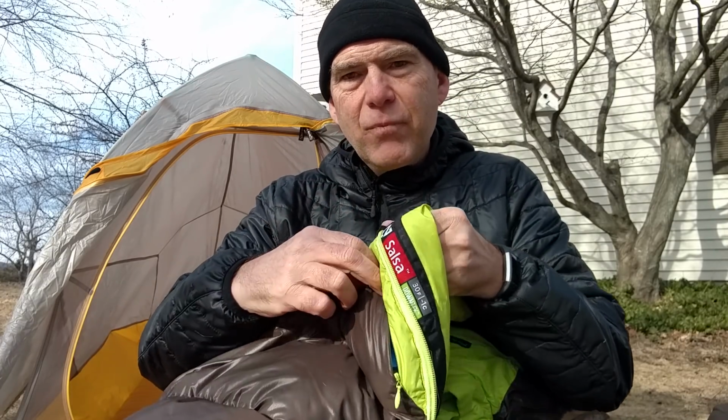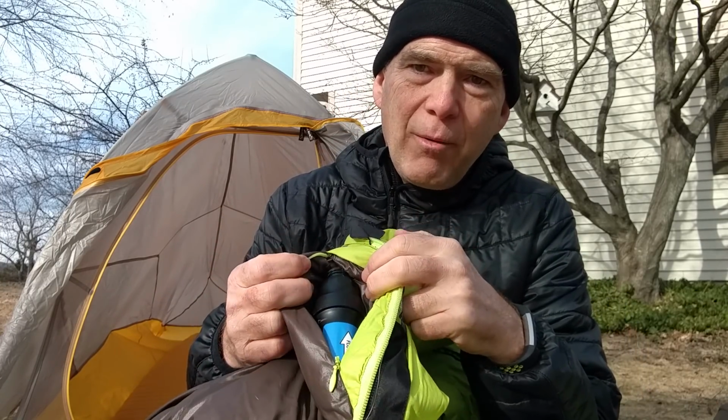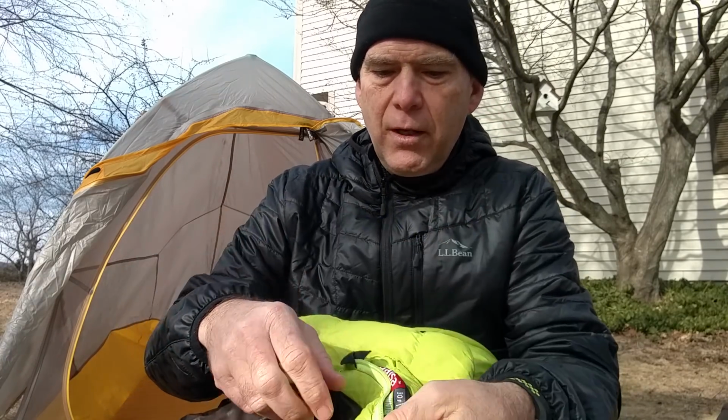Well, what they did was they made this little teeny pouch right here, and the only thing that fits in it is your water filter and maybe your drops. That's it. You can't put anything else. I mean, you can see that there's not much in there. There's not much space, right? And these guys are from New Hampshire, and they listened. They know what to do.